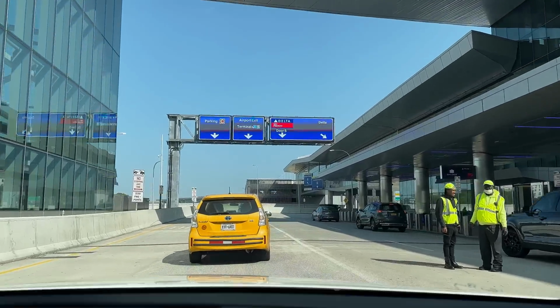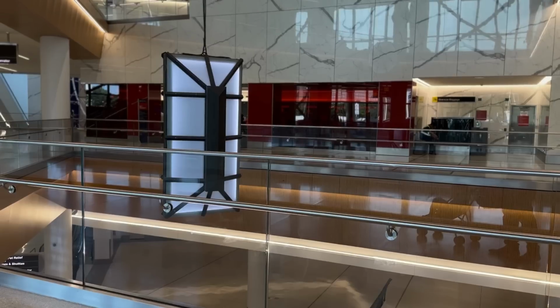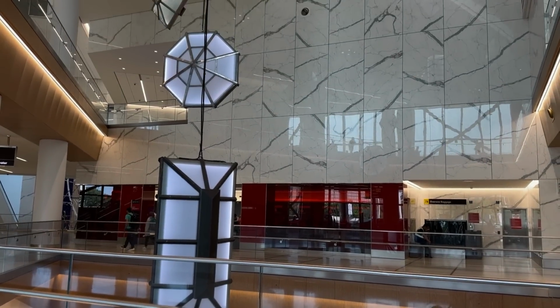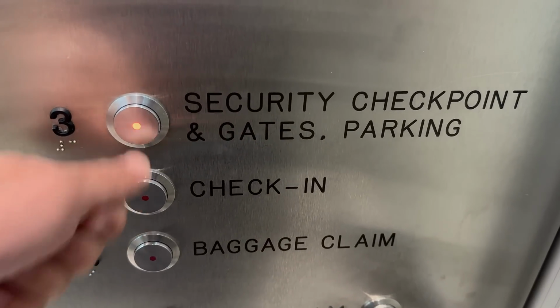As a Sky Priority customer, my ride is dropping me off at a special Sky Priority door, but the Sky Priority door is closed, so I'm actually going to work my way around the corner to go in through the main area. Okay, I'm inside the terminal right now. I actually dropped off my bag at the person outside, so I don't need to go to the Sky Priority check-in area inside. The red area is the indoor Sky Priority check-in area located one level below TSA. This time I'll take the elevator up to the TSA level.